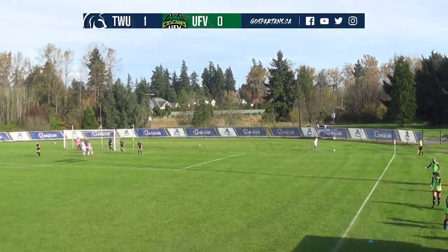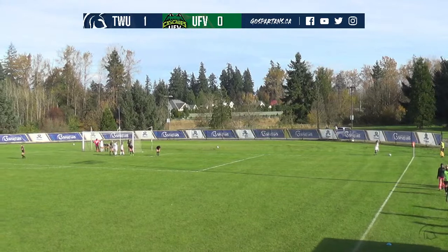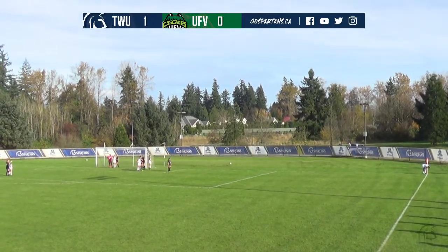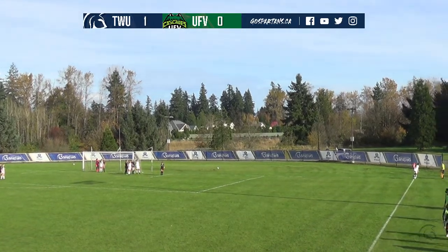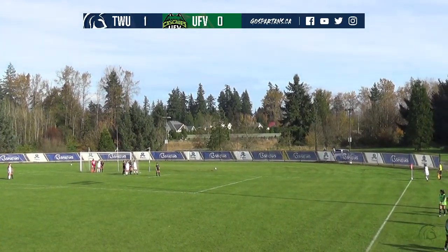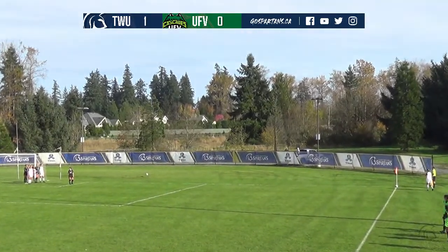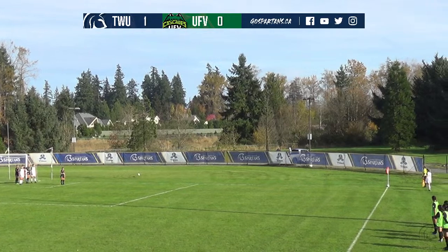Told we're just in the 22nd minute now. Do my best to keep updating you on the clock here. Fortunately, we don't have a clock on the score board there. No, we're just in the 22nd minute now as we have a corner kick for Trinity Western.